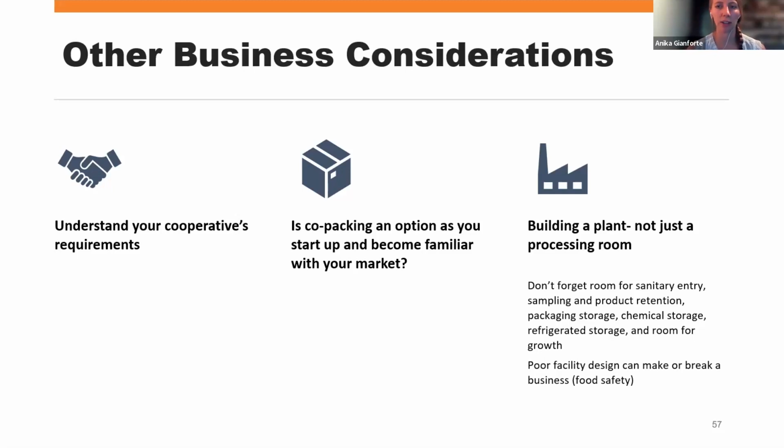Okay, other business considerations to think about are understand your cooperative's requirements. So again, oftentimes folks who are in the dairy business are operating through a cooperative, and you likely have a contract with them. So understand what their rules are on you starting your own dairy processing facility. In a lot of cases, you may actually need to buy the milk back because they've contracted your entire milk supply.